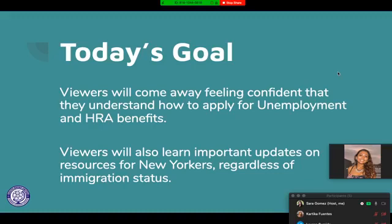So today's goal is that viewers will come away feeling confident that they understand how to apply for unemployment and HRA benefits. Also, that viewers will learn important updates on resources for New Yorkers regardless of immigration status.